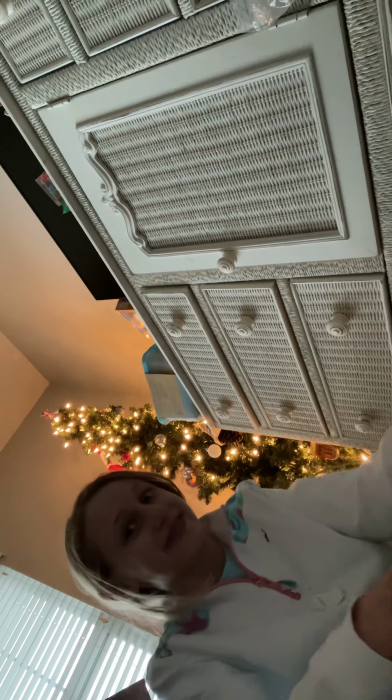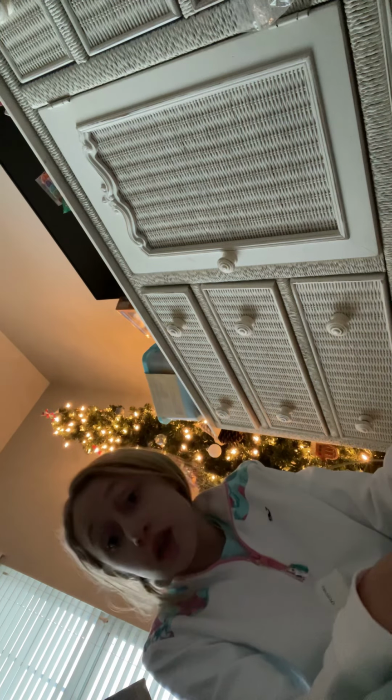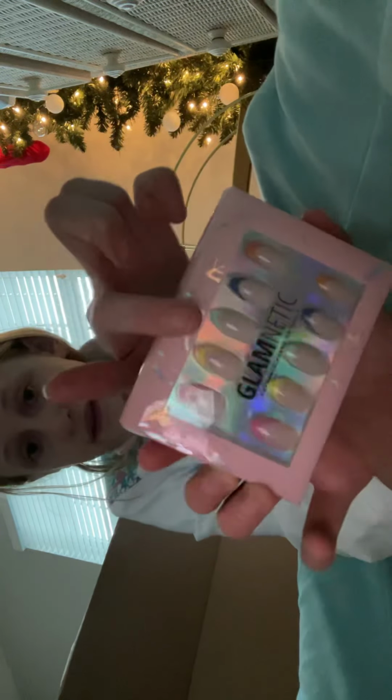Next, I got these Glamnetic nails. Go check out their brand. It is awesome. Sorry for the really bad lighting. You can't see. Okay, so I got nails, like acrylics, done professionally, but they weren't gonna stay on forever. So my mom got these nails that literally look exactly like mine. And then she got just ones with tips. I'm probably gonna wear these to school because they look a little normal. But yeah, that was everything in my stocking.